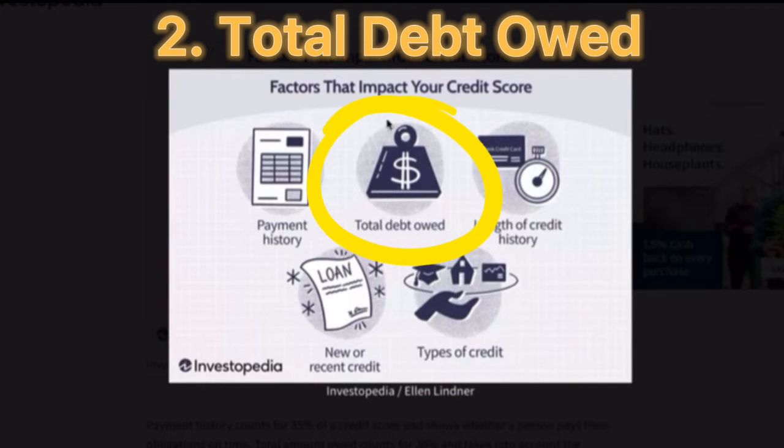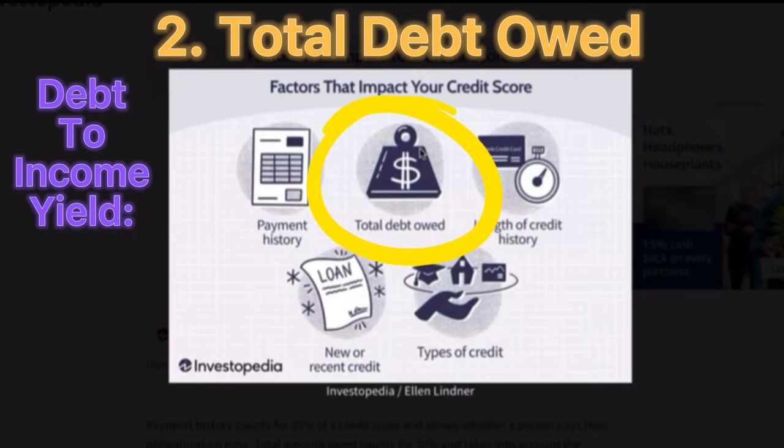The second is your total debt owed. So when you take out a new line of credit, the bank has to analyze to see if you can actually afford to make these new payments. It's called your debt to income ratio. So how much are you making each month and how much do you owe on all your debt? And then they have kind of like an umbrella number where they calculate, all right, how much are you paying for rent? How much are you paying for most of your common expenses? And then looking at how much debt you have to see if you can actually afford this new line of credit.